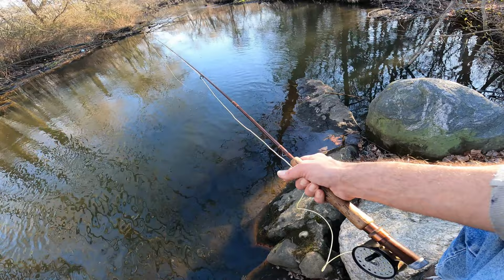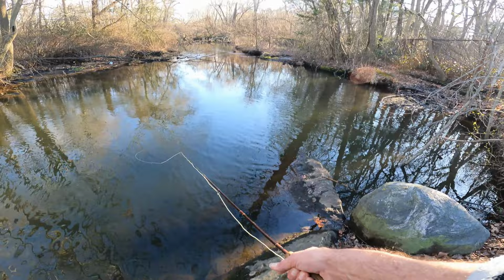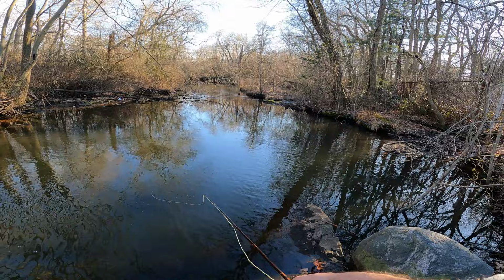It's a jerry bird. I'm just kind of flicking that nymph out and counting to 100. Sinking really slow with that fly on top. Keeping an eye on my line, to see if there's any movements. Something big takes it, you see that line straighten right out.